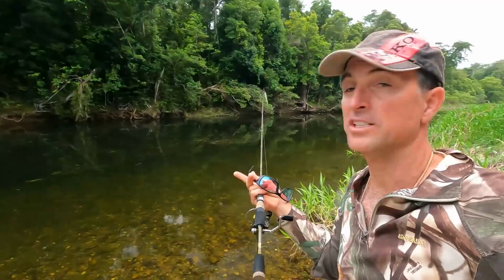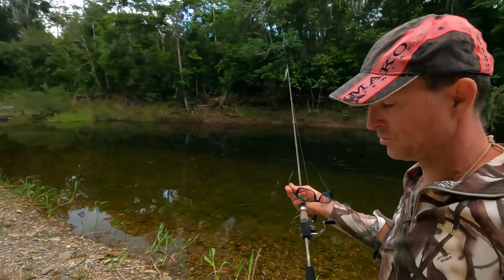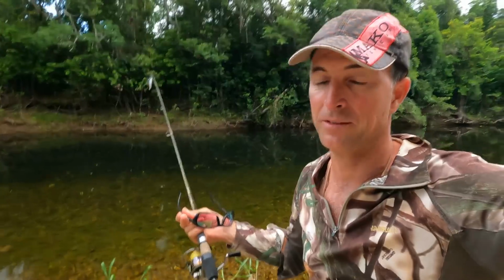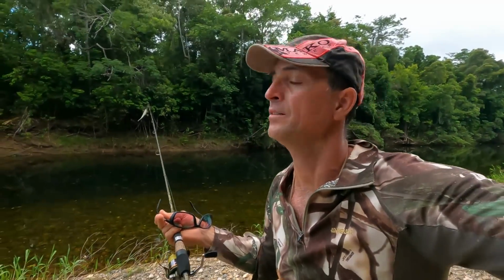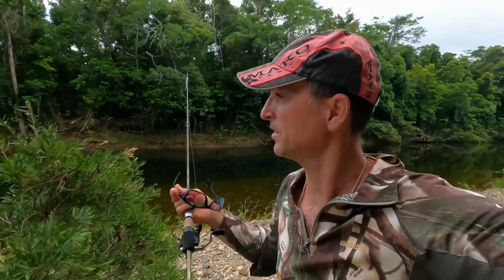There you go. So I fished this big hole. It's actually massive. It's the one right next to camp. It goes all the way up that way. And I saw a few fish, but didn't get any. So we're going to have to go with the backup. But first of all, I'm going to jump in the water and cool down. It's probably, I don't know, 6 in the afternoon. And I need a shower.